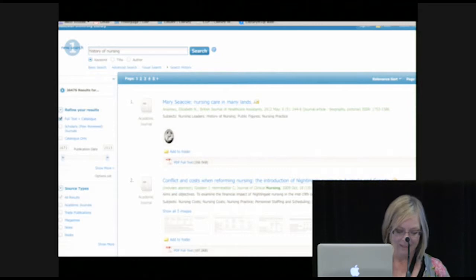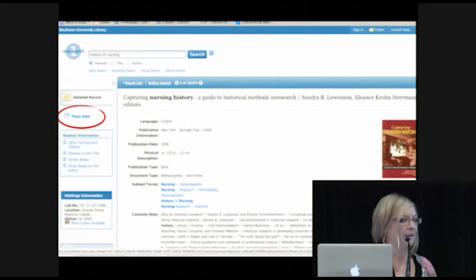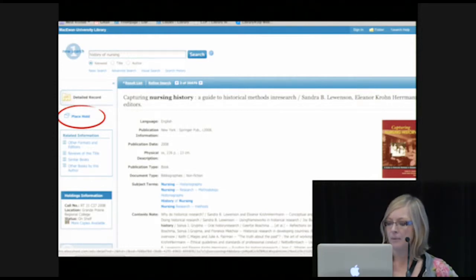So here they are. Once they're here, they'll scroll around a little bit. They might do a couple of different searches to find what they're looking for. Here, somebody's found something good, capturing nursing history. It's a book. Okay, we also have a shared ILS, right? So we work with a number of other institutions in and around Edmonton and northern Alberta. We all have a shared catalog. So this book is at a different library.